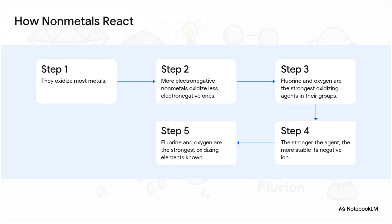And this whole idea leads to some pretty clear rules of behavior. First off, nonmetals oxidize metals. That's that electron theft we were just talking about. Second, there's kind of like a playground bully rule. The more electronegative nonmetal will always win against a less electronegative one. It'll just take its electrons. And the biggest bullies on the block? Fluorine and oxygen. They are the strongest oxidizing agents there are, period. And that makes their negative ions super, super stable. So yeah, it all comes down to a pecking order of who wants electrons the most.